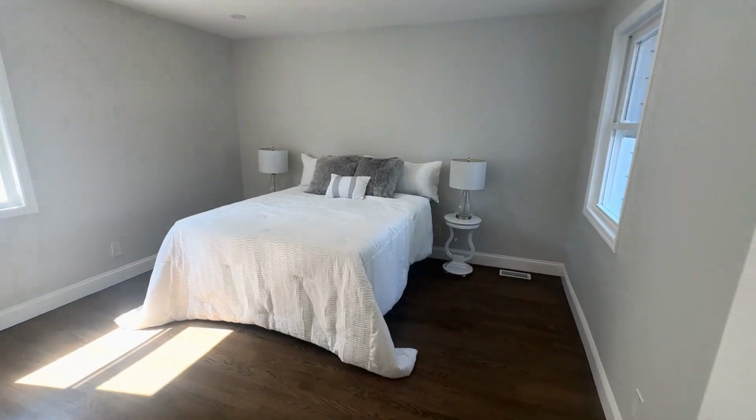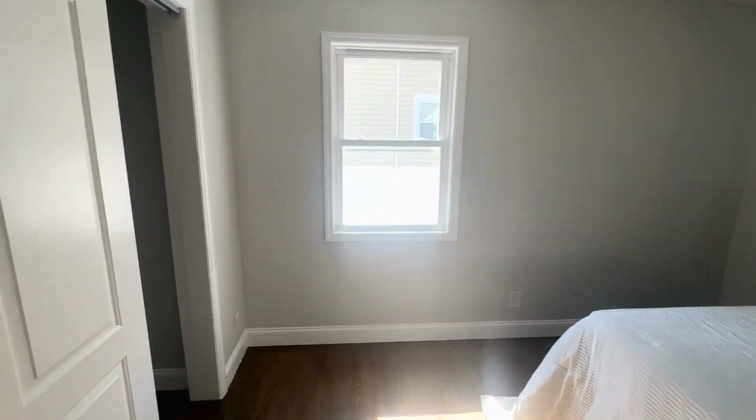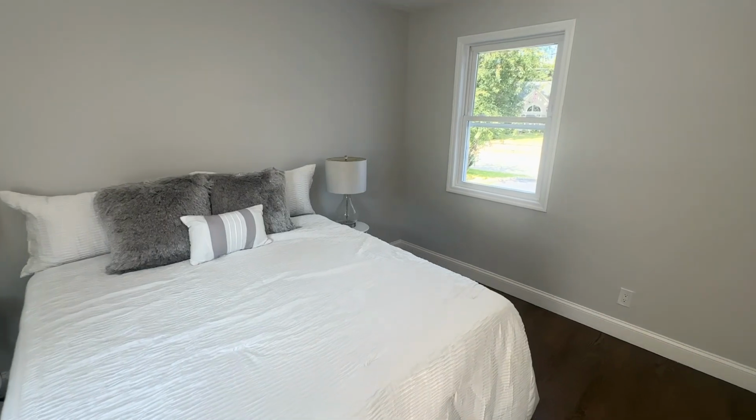Now we're walking into the first bedroom. It has some pretty good space. This is a queen size bed and it has way more than enough space for your nightstands. Has pretty decent closet space. These are hardwood floors as well, so you're getting some really good quality materials in this one.